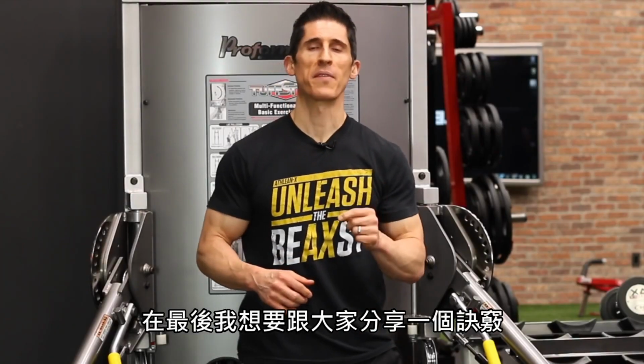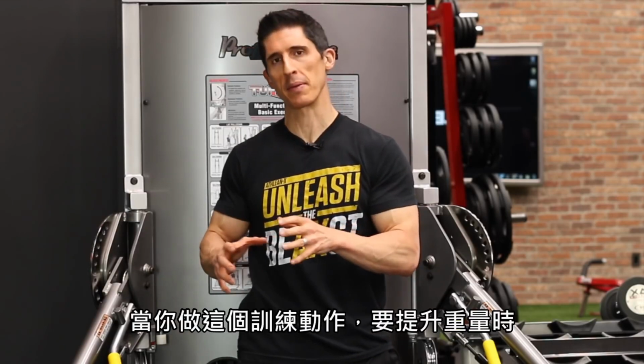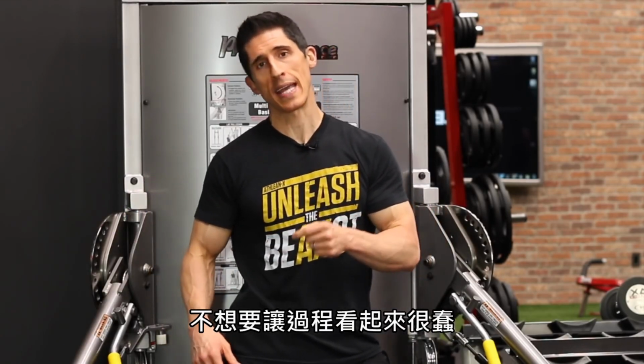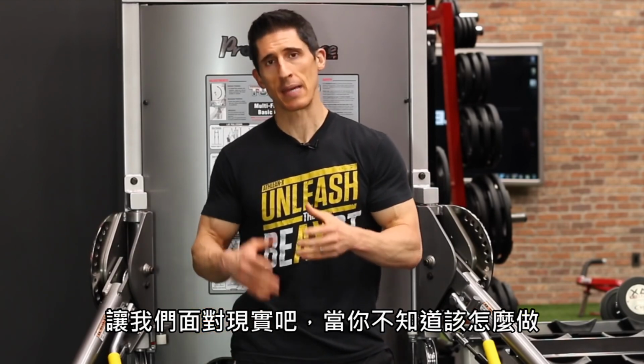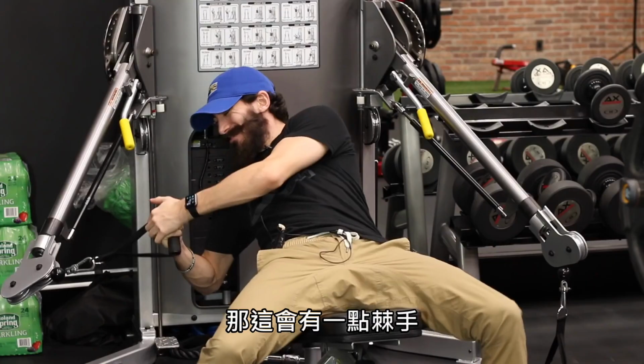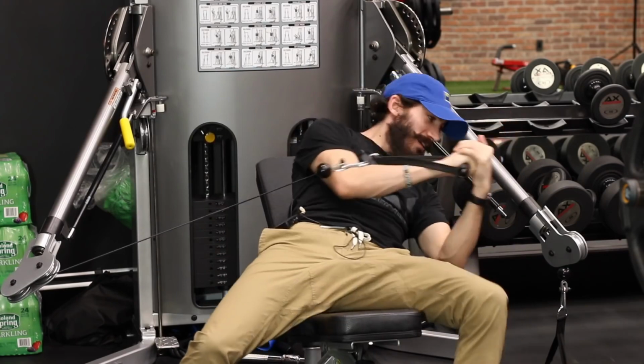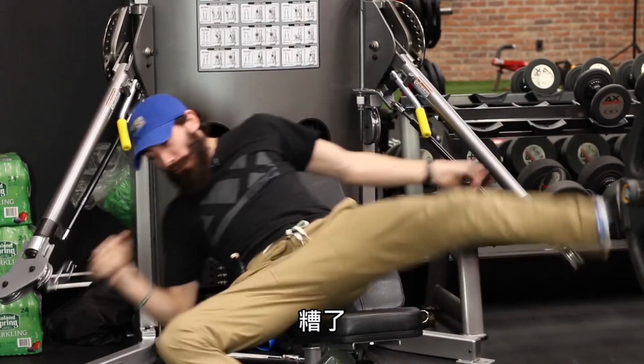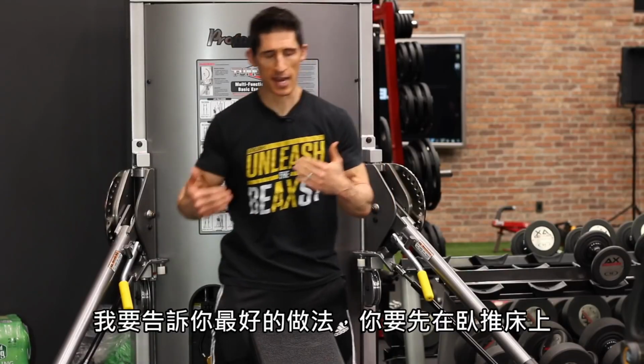And finally, a little pro tip for you out there who are nervous about being able to get into this exercise and to actually load it up without looking like an idiot in the process. Because let's face it, it can be a little bit tricky if you don't know what you're doing. Oh, shit! Here's how to do it best.